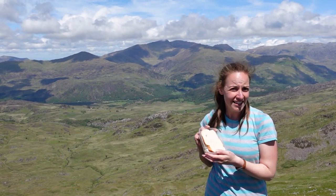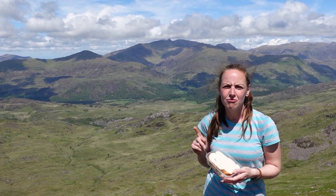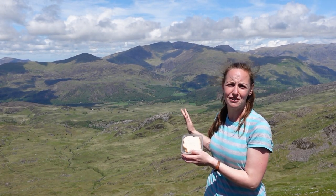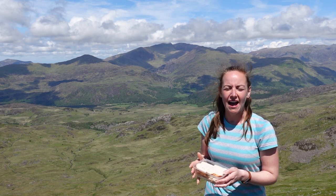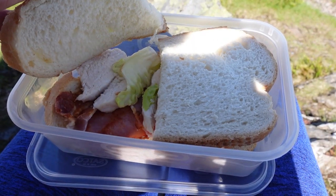So, slight change of lunch today. I've got chicken and bacon, because we had a chicken, bacon and mushroom risotto last night, which we still had chicken and bacon left over from. So, chicken and bacon sandwiches, and what a view of Snowdon, but still shrouded in cloud around the top. So it doesn't make me feel quite so bad for yesterday's venture up there where it was shrouded in cloud, but I'm gonna refuel now with these sandwiches.